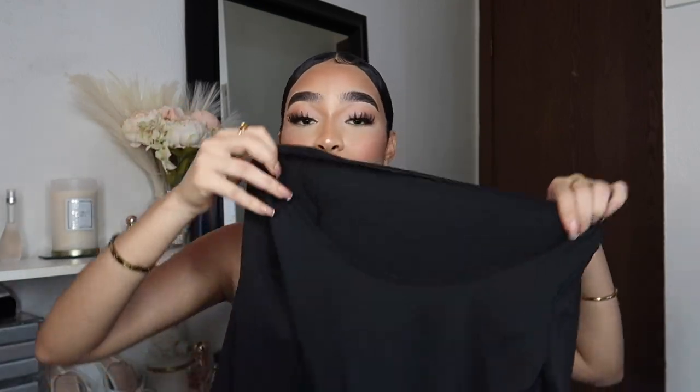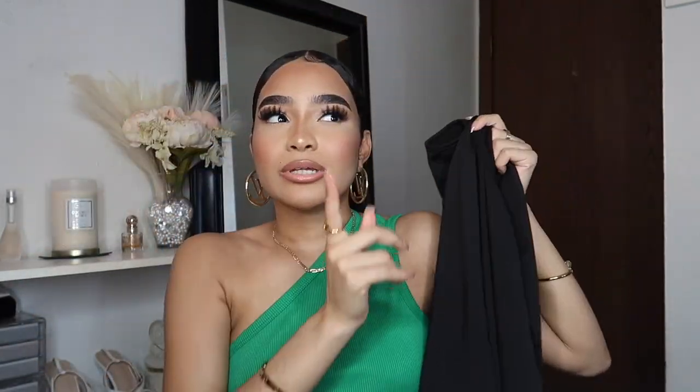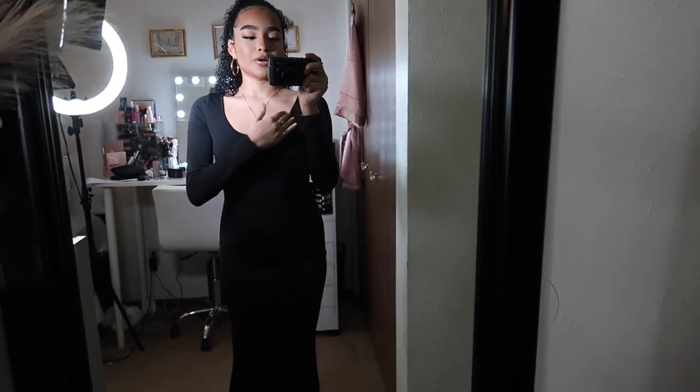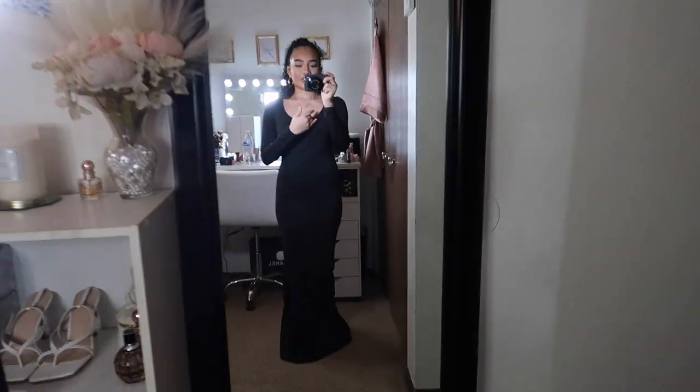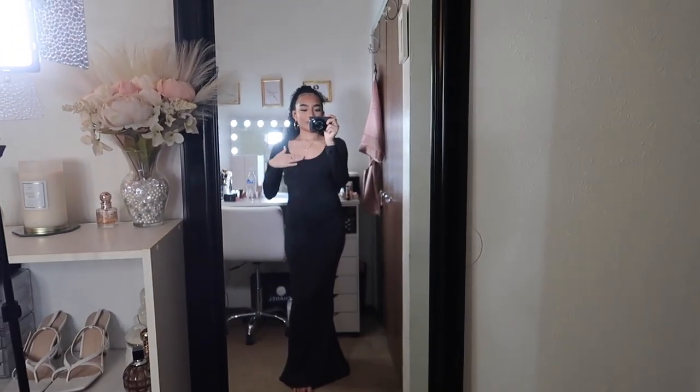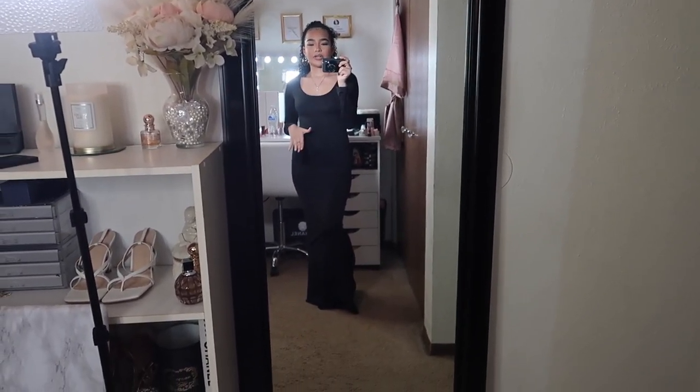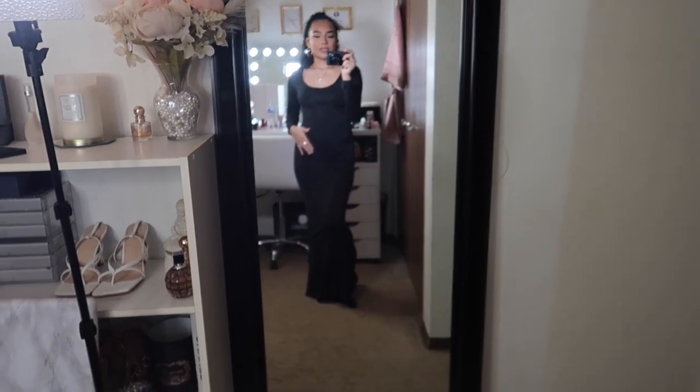This comes in so many different colors, like gray, brown, white, black, khaki, like so many different colors. And I believe they also have this in orange too. Like they have some bright colors. I'm so glad that it has this part right here. It's like a huge type of scoop type of neck right here. And this looks so good. Like I'm so impressed with this material.